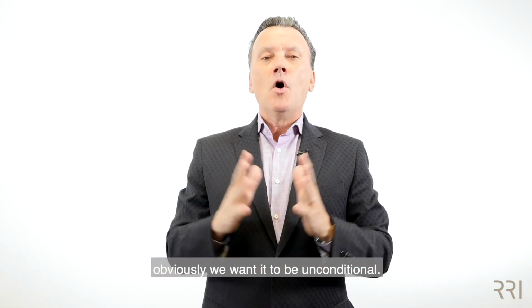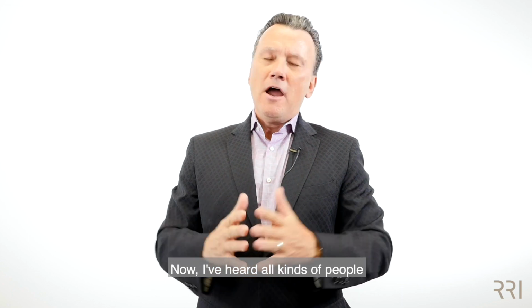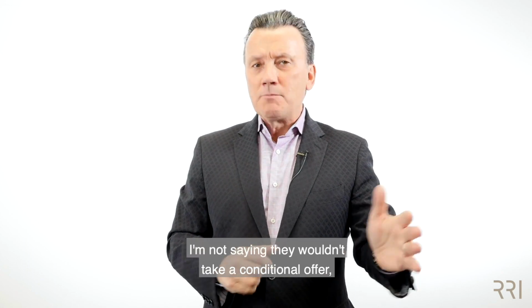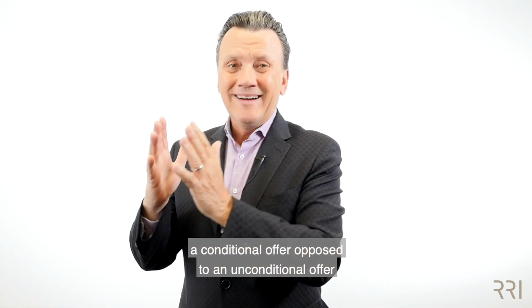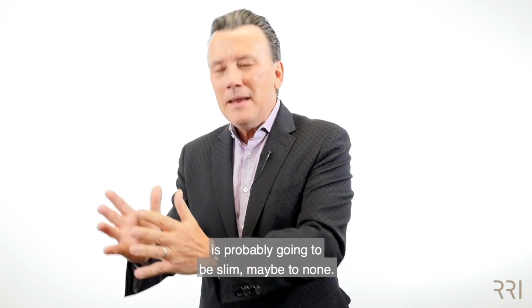Number 2 is this. Obviously, we want it to be unconditional. Now, I've heard all kinds of people putting in conditional offers when there's multiple offers. I'm not saying they wouldn't take a conditional offer, I'm saying the chance of a seller taking a conditional offer as opposed to an unconditional offer is probably going to be slim to none.